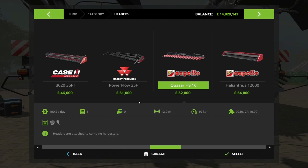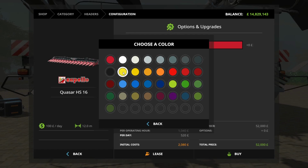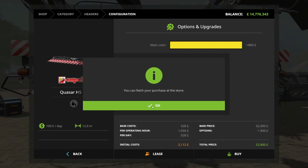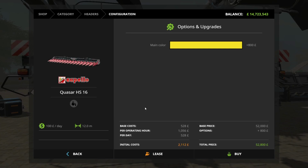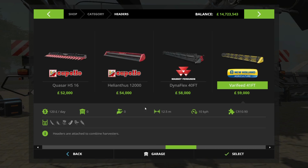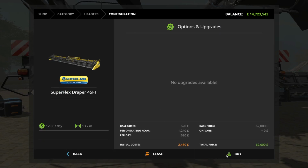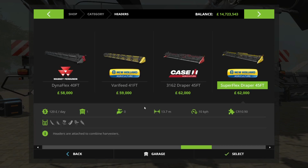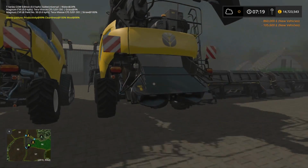Quasar. Yeah, one. I might buy two of them. It'll take up too much space. I'll buy Super Flex Stripper 45 foot. Oh, that was saying not enough room, wasn't it? Okay.